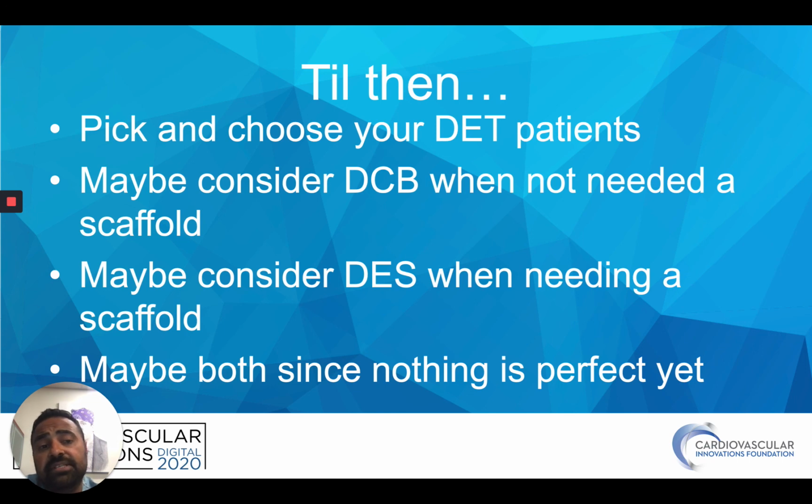Maybe consider DCB when you don't need a scaffold. Maybe consider a scaffold when you need a scaffold. Maybe both if you feel that's good. But we don't have data to tell us what to do, so I think we're in flux. There is more data coming out little by little, and once we get to a randomized blinded control trial, we might know better.